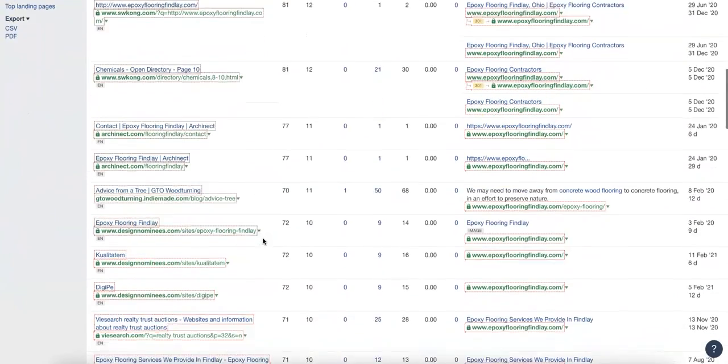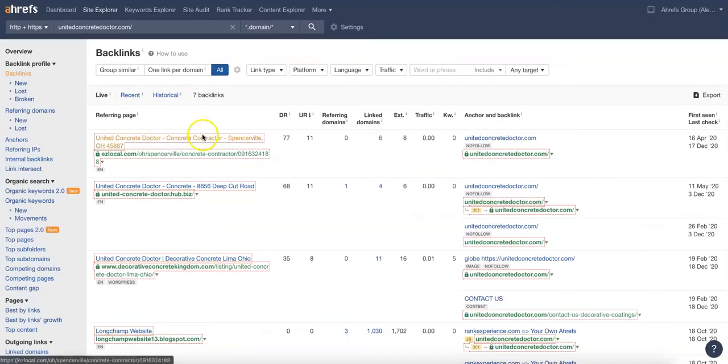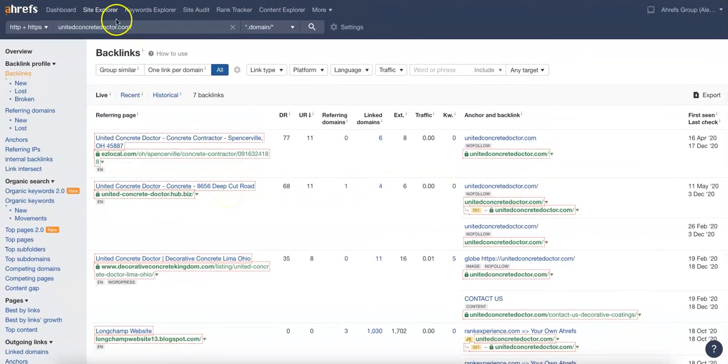Citations will sometimes create these backlinks for you. Sometimes directories will. Linking back from other websites for like your friends. See Easy Local right here. That's a directory that's linking back. And then commenting on blogs with content that's relevant to yours will also help with that.